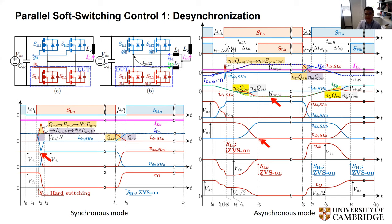And this little delay can be calculated depending on the type of devices we use, and it can also be quite robust because you can have this zero voltage slightly earlier if you want. It will not affect the whole system too much, and it will still offer the soft switching, so the control we have can be quite robust.